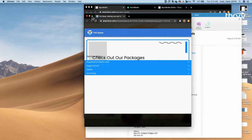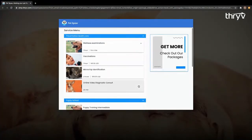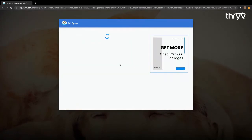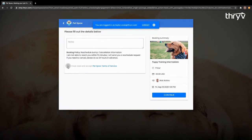Yeah. There you go. See, it opens up the online service menu, and then she can go through and book the puppy intermediate training. And that gives her the option for the 1 o'clock. Continue. She can have notes if she wants, if she wants to give the business any details.